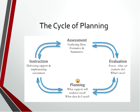What support will students need? What data do I need? I'm in the process of trying to decide what to do. So maybe I've written up an idea for a lesson plan. I then use that lesson plan in instruction, delivering support and implementing assessment. After I've done the lesson plan, I look back on it. I assess myself. I assess how well it went over with the children. Did they like it? Did they hate it? Gather some information. And then I do a critical evaluation of it and decide what's next.